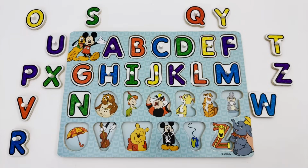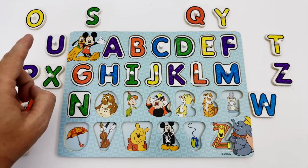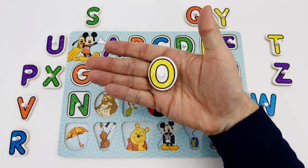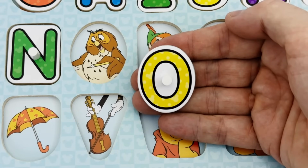What letter comes after the letter N? That's correct. It's the letter O. Oh, look. We have a yellow O. Right here. The letter O. O is for owl.